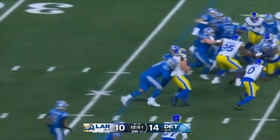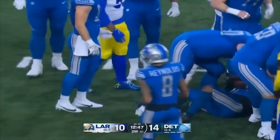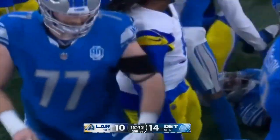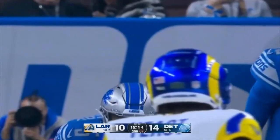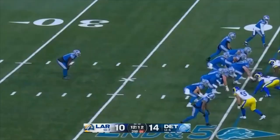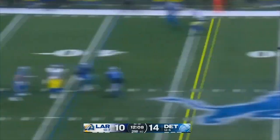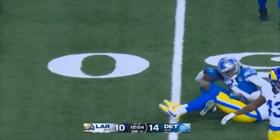Back to the run inside again. Easy 4 or 5 yards there for Montgomery, and Ernest Jones one more time to tackle. Chris, as we prepared for this week, you kept bringing up Jones's impact on the Super Bowl. Rams now bringing 8 in the box down there, trying to stop the run. So Goff goes up top and he completes yet another one to the 45-yard line.